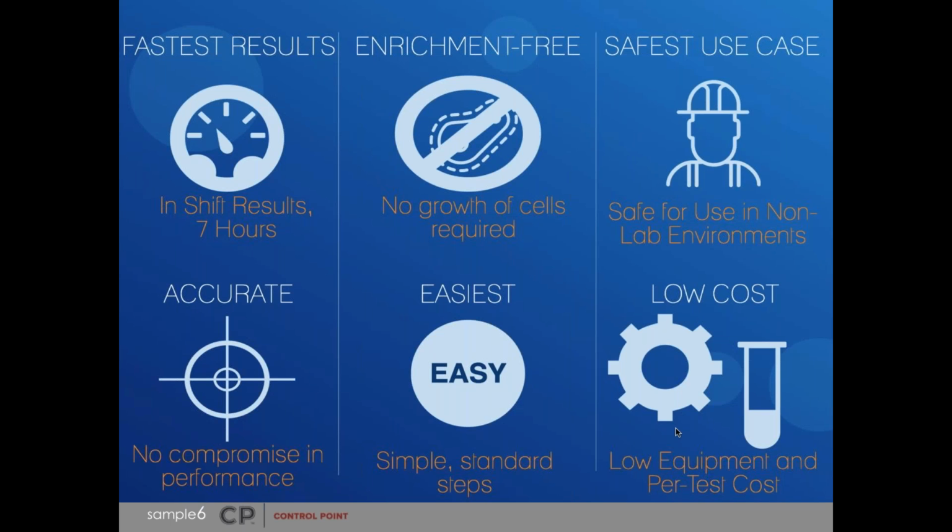So Sample 6, again, a very fast test, 7 hours. What makes it different than everything else on the market is this no growth, enrichment-free. Since we do not grow up Listeria in a lab or in your plant, it makes it safer to use. Obviously, it has to be as accurate, as I mentioned, that 1 CFU per sample. Bringing testing to a plant, it cannot be hard to use, so we have made it very easy. And because of all these things and the flexibility of the way we process and produce our result, it is a very low-cost option.